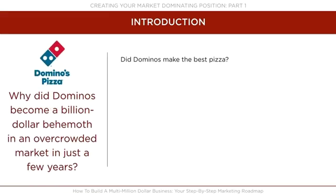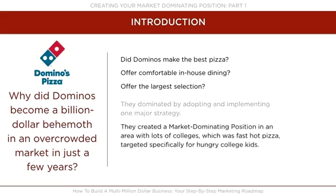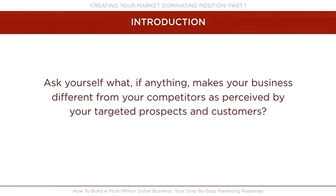Did Domino's make the best pizza? No. Did they offer comfortable in-house dining? No. Did they offer the largest selection on their menu? No. They pretty much offered the same pizza as all of their competitors. They dominated by adopting and implementing one major strategy. They created a market-dominating position in an area with lots of colleges, which has fast, hot pizza targeted specifically for hungry college kids.